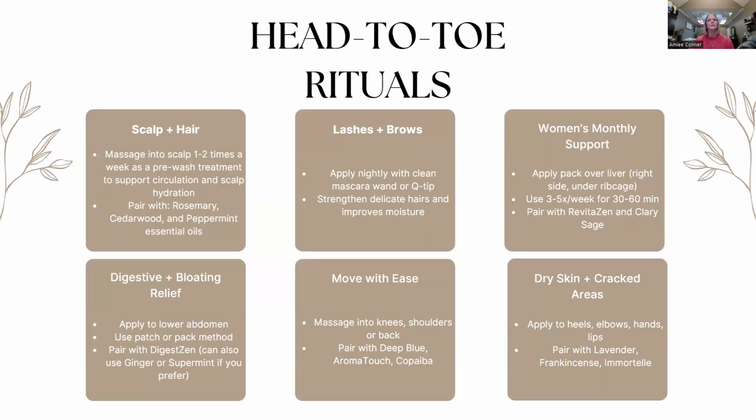Okay, let's walk through a few simple ways that you can use castor oil from head to toe. For scalp and hair, you can massage a small amount into the scalp 1 to 2 times a week before washing your hair. This helps support healthy circulation and deep hydration. For even better results, pair it with essential oils like rosemary, cedarwood, or peppermint.